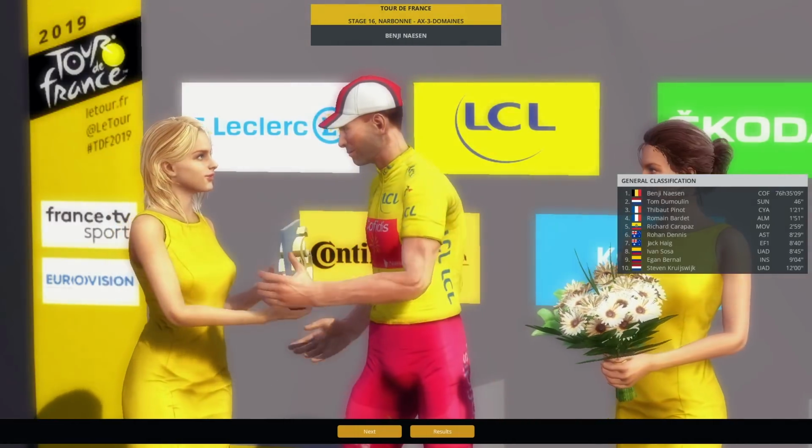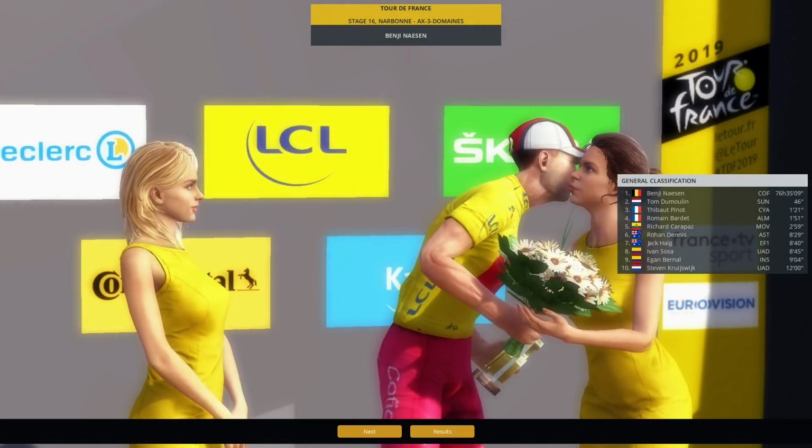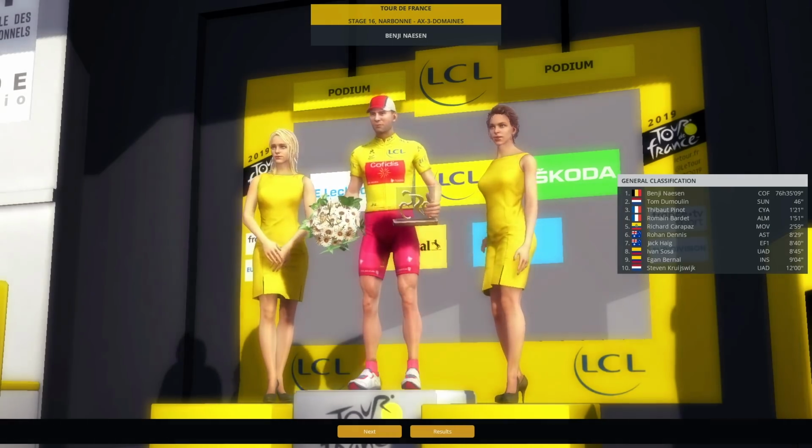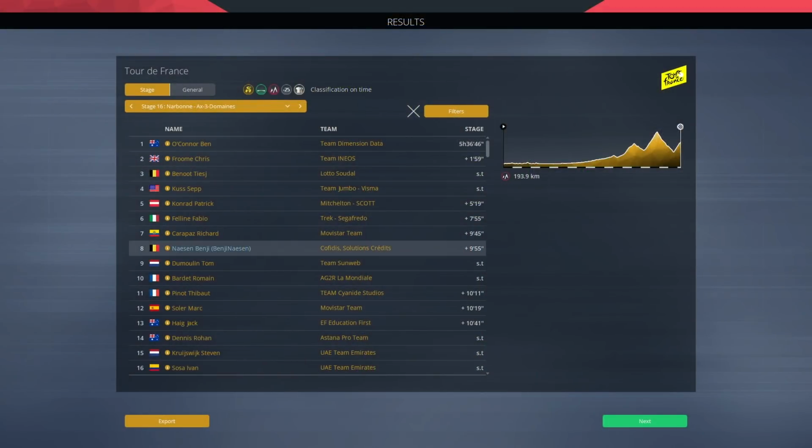46 seconds on Dumoulin, Pinot on 121 now, Romain Bardet 4th on 151, so Bardet's having a pretty good tour as well, to be honest. Pretty good result, and I'd like to do similar results on the next few stages, although I'd like to win another mountain stage because I just feel like it.